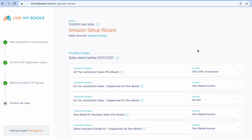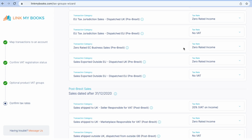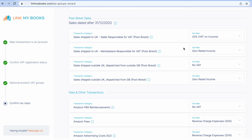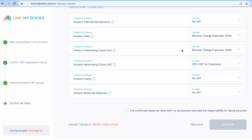Lastly, my favorite part, setting my tax rates. And I say setting my tax rates, what I really mean is confirming them, since Link My Books have suggested some default tax rates based on my answers so far and the type of sales channel that I'm connecting. Now obviously it's still my responsibility to ensure that they're correct, but having screenshot this page and checked with my accountant, I'm happy to accept them and complete the setup.